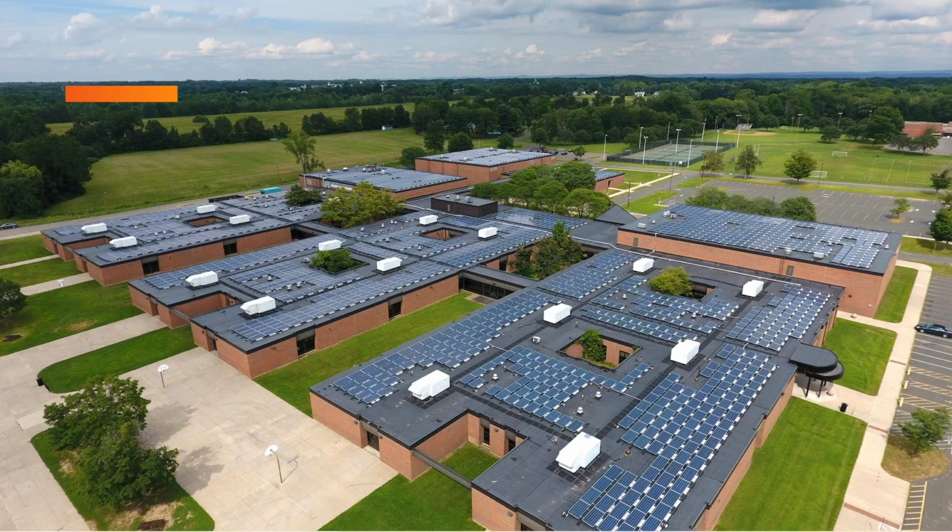And this is what a large, beautiful solar project could look like. This is about 1 megawatt of solar on top of a school roof.